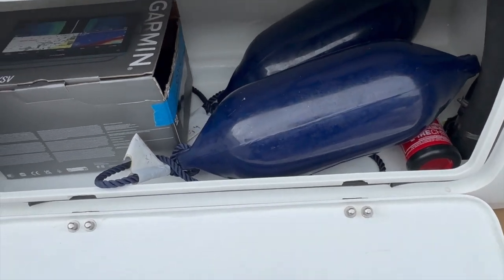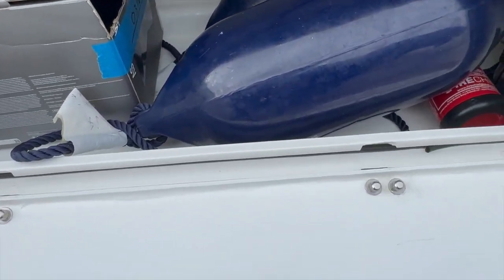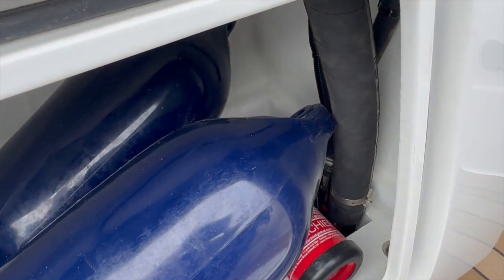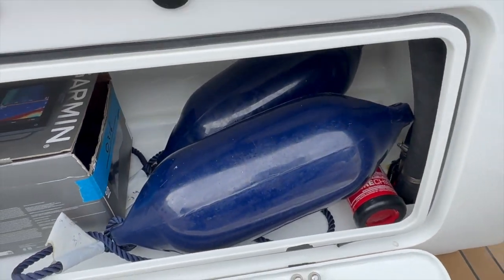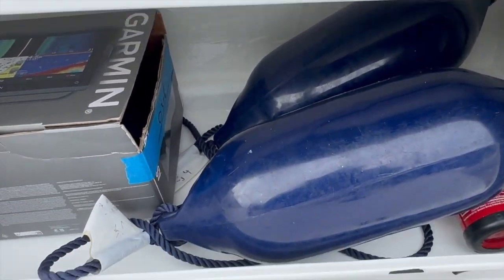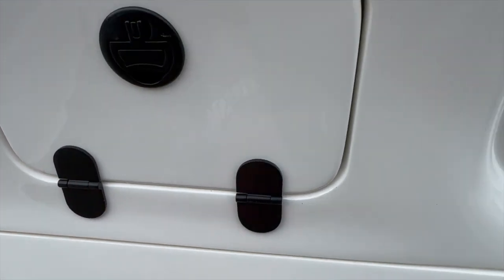so we've just got a storage locker in here, got the box for the Garmin in there, a couple of fenders. To the side you can see you've got the filler for the fuel tank there, and the filler is on the side of the helm seat. There's a fire extinguisher in there. Again, all nicely gel finished, decent quality fittings, just put together really, really well. Let's just close that off.